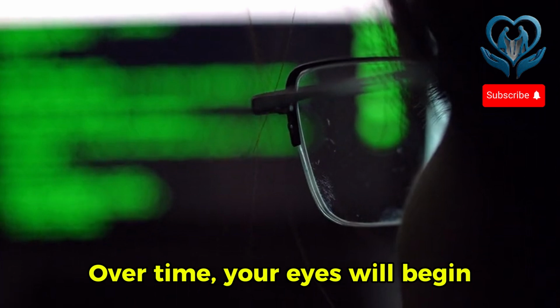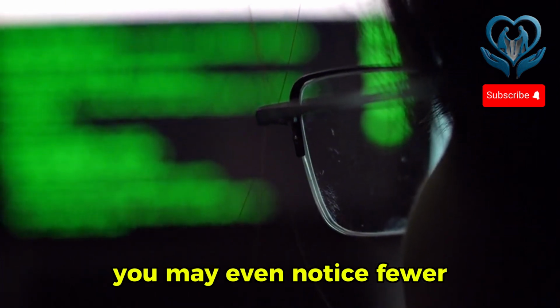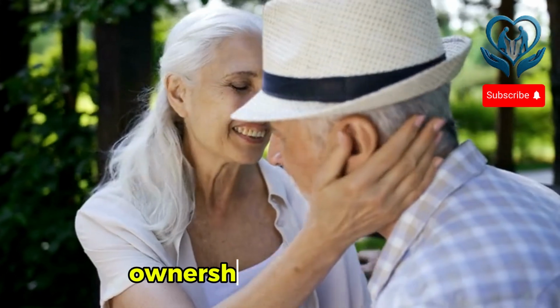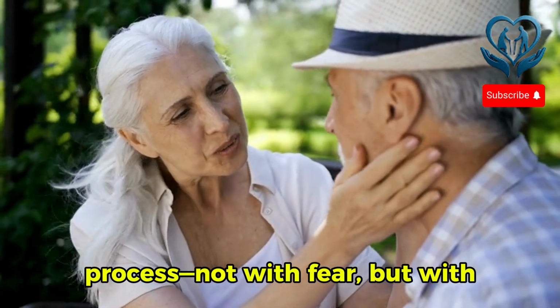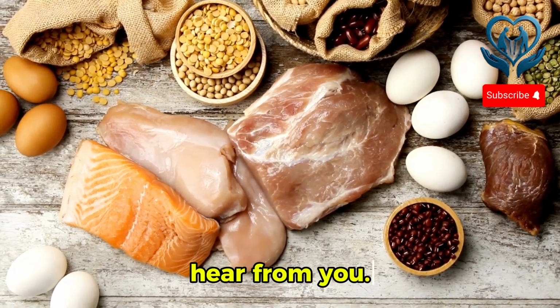Over time, your eyes will begin to feel less strained, your night vision may sharpen, and you may even notice fewer floaters or light sensitivity. This is what it means to take ownership of your aging process, not with fear, but with knowledge and daily action.